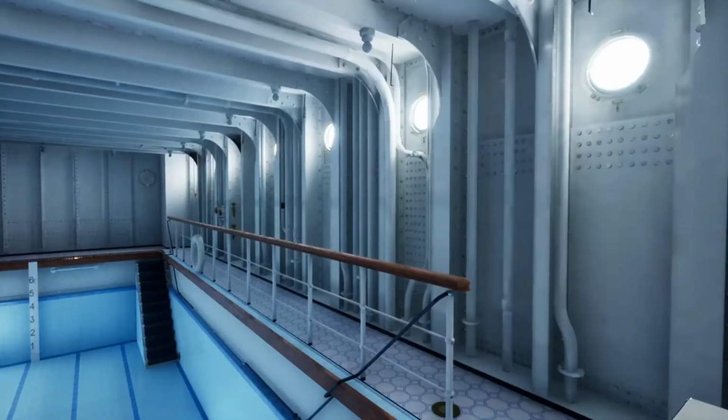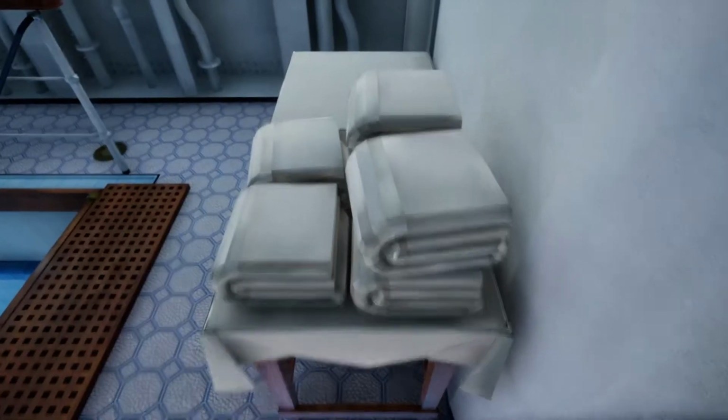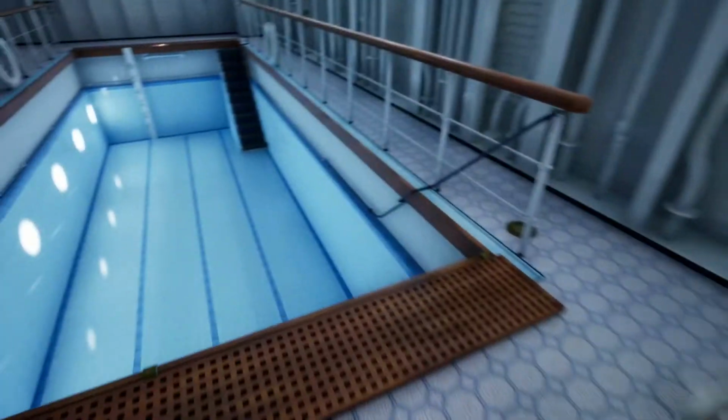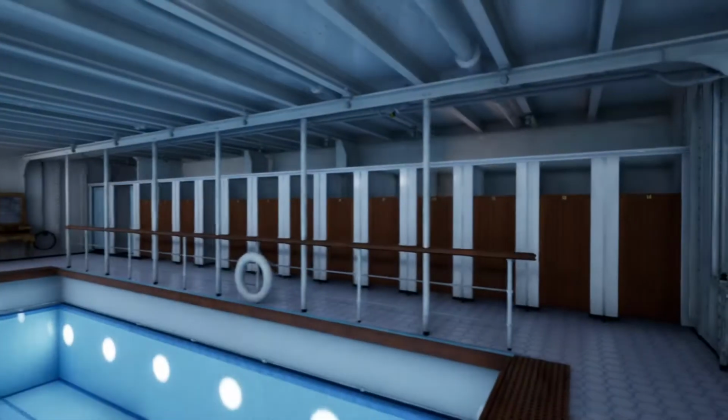Come on. Yeah, it's loading in textures. Just give it a minute. The water isn't moving, but that's fine. You know, what can you do? One of these is probably open. Oh, so it's just a seat.